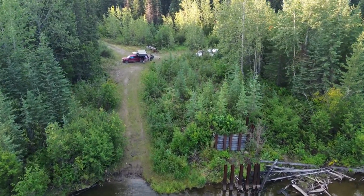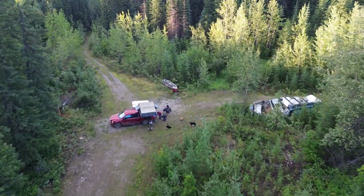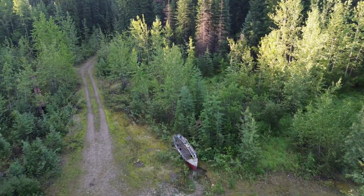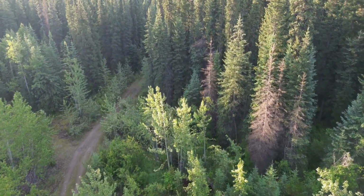Popped the drone up this morning to have a look around at where we were a bit more. Look at the river. It's quite useful just to even see where you are. You see there's an old boat and old bits from the bridge that's no longer there.